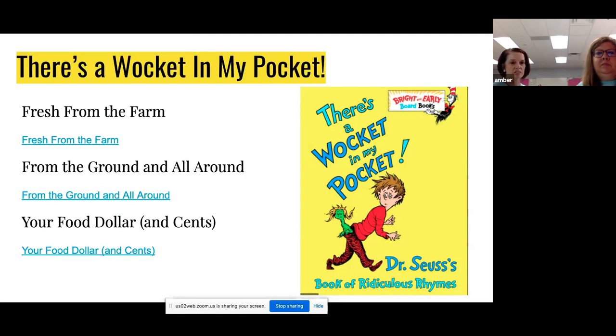using your food dollar and cents as the ag lesson, from the ground all around and fresh from the farm. Again, thinking about money and cost, that's kind of where I went with this a little bit. And also it was good with rhyming. We could interact with rhyming, and we played I Have, Who Has with that. So I really enjoyed this one, and I've got some things to show you in just a second.